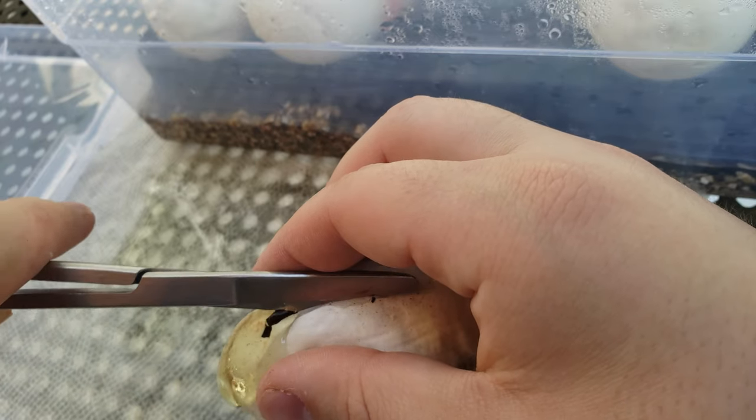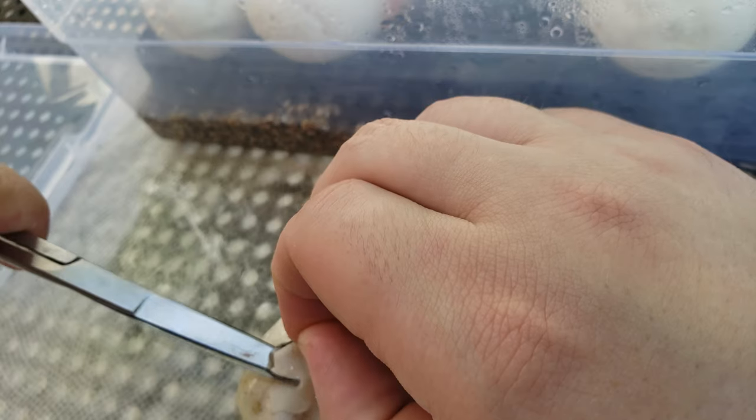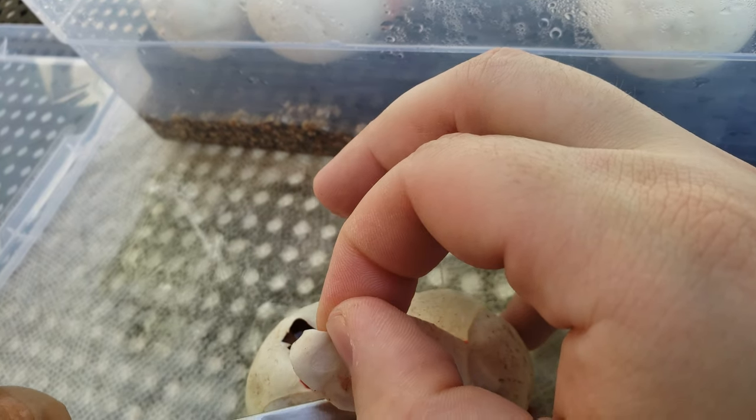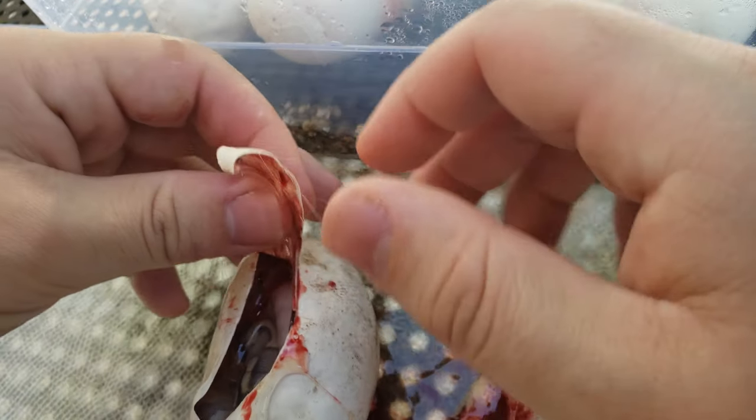Beep, beep, beep, beep, beep. Slicing away on a hot June day. Hello, I see an eye. There's some big eggs and big babies too, if you haven't noticed. Dude, that thing looks cool.